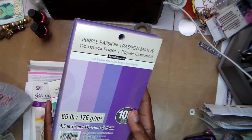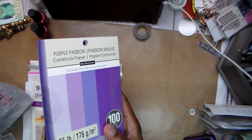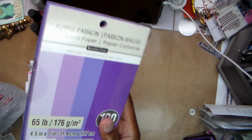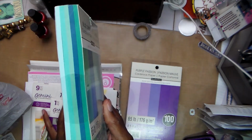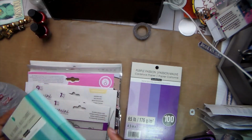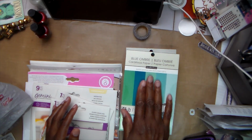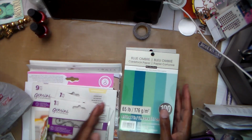There are 100 sheets. This is the purple one. I hate to always cut 12 by 12 and have so many scraps left, and so I decided that these would be great for making cards or any other projects where you only need a little piece of paper as a mat or whatever. And so I got this one, and it is called Purple Passion. You know that's my color. And then I got this blue ombre because I do use a lot of the Michael's papers like this, especially this middle tone and this top one. I use a lot of those, and to not have to be cutting up a big sheet of paper just for one little piece, I thought these would come in handy. The regular price was $5.99, and they were buy one, get one 50% off. So that's why I got both of those.